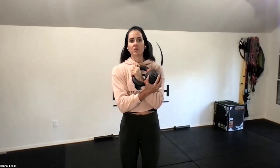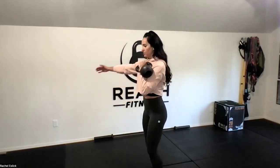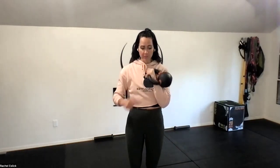Okay, so think about how would you punch someone? Would you punch someone like this? No, you would never do that. So do not hold your kettlebell, which is supposed to be like an extension of your arm as you go overhead with this thing, or as you do a lunge or a squat. You can do a lot of things from rack position, and you want to have a strong, straight wrist in rack position.